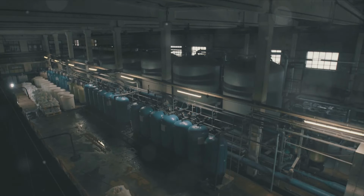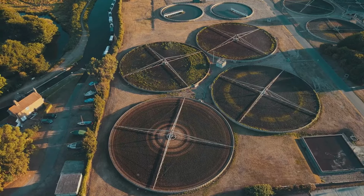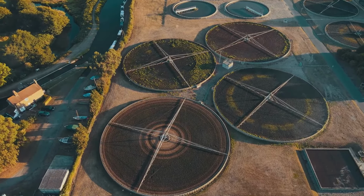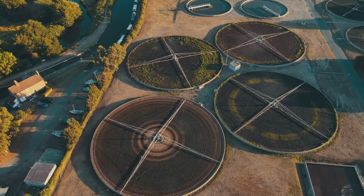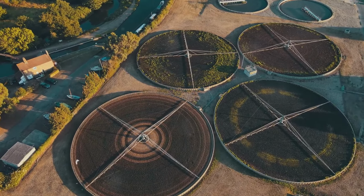Now let's talk about portable filters. These handy devices physically remove bacteria, parasites, and often chemicals too. They're great for on-the-go purification, but they do require regular cleaning, and eventually the filters need replacing. There's also ultraviolet light purifiers. These gadgets use UV light to kill viruses, bacteria, and parasites. They're quick and easy to use, but they do require batteries, and they don't work well in murky water.